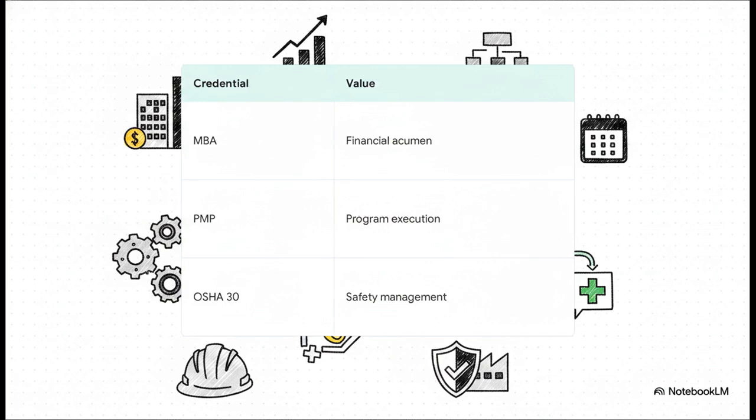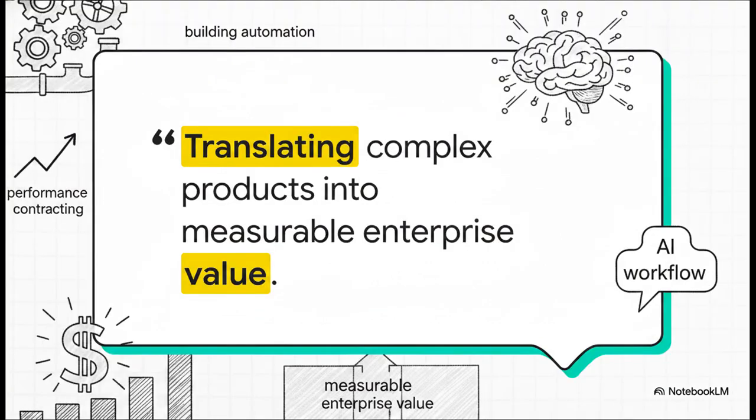It's the whole shebang. If you take absolutely nothing else away from this explainer, let it be this core mission statement: translating complex products into measurable enterprise value. Whether he's dealing with complex building automation, super intricate performance contracting, or an entirely new AI workflow, the ultimate product John delivers must always be measurable enterprise value. The technical features? Well, they are simply the mechanism to reach that ultimate financial outcome.